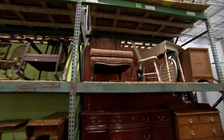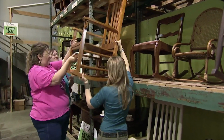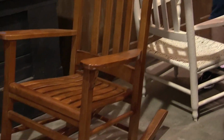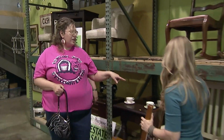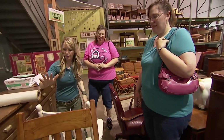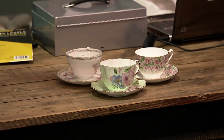I'm the oldest sister, and she's the youngest by 20 months, and we're best friends. And yeah, we do everything together. Now this is our usual sister day. You have it? Yeah. Okay. $100. Yeah, I think I would really like to get that one. Also, I was looking into that one and the little dresser in the corner. So you've got 100 for the rocker, 50 for this chair, 50 for the dresser, so that's 200 plus three teacups, 230. Thank you.